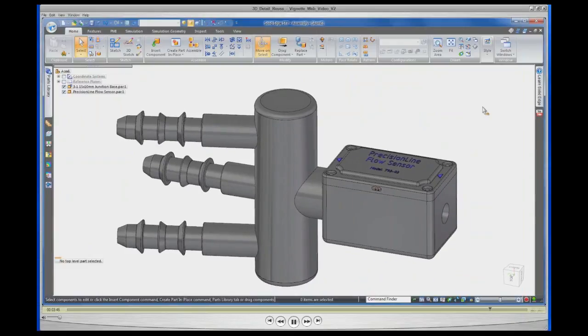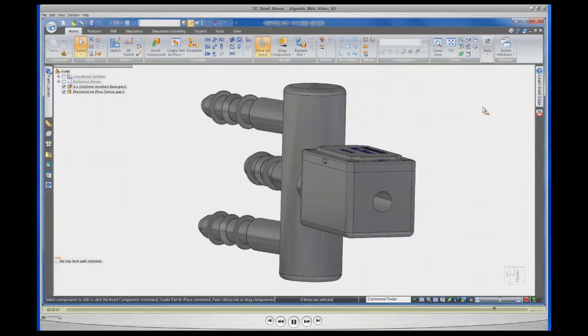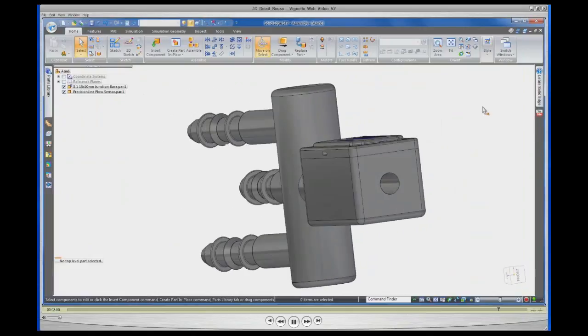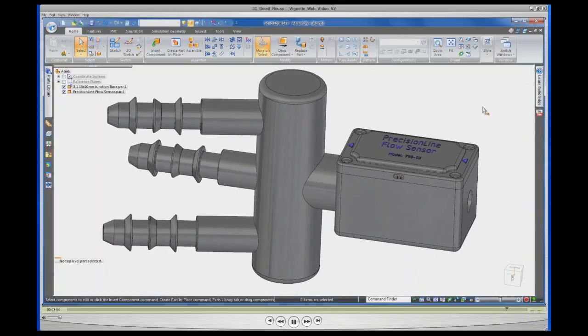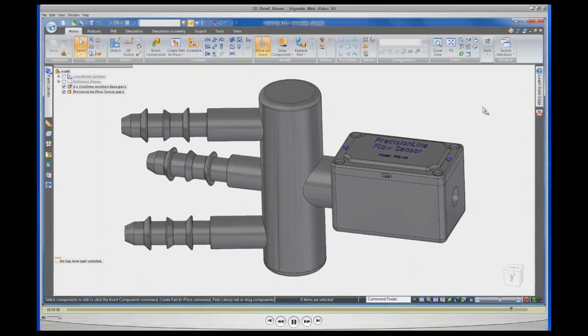It allowed us to easily reuse 3D detail from other models with just a simple copy and paste. And remember, this 3D design detail can be reused from not just Solid Edge files like we had here, but from non-Solid Edge CAD data too.